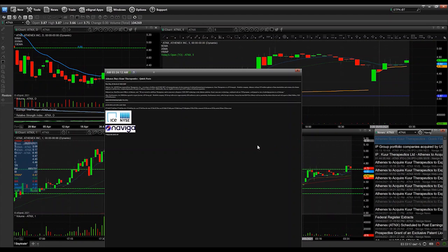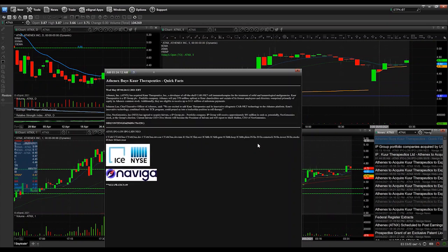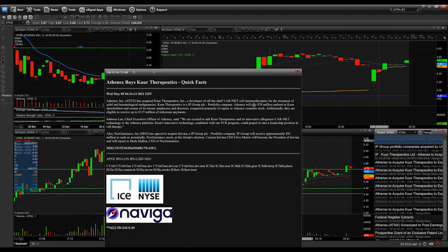So there's multiple articles now. This is a shorter one, I guess, here. It's a cancer treating company. Let's see. They purchased Cur Therapeutics. They'll pay $70 million. They're excited to add Cur Therapeutics technology. Cur's innovative technology combined with our TCR program could propel us into a leadership position in cell therapy. So that is a really strong headline.